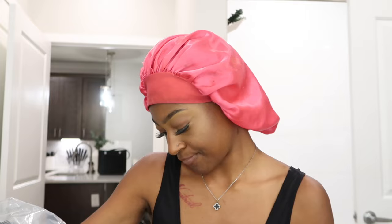Today we got a 7x5 Baba Knot lace wig. I think this is a water wave. HD glueless. Natural. So y'all already know to put y'all makeup on inside of that wig so it can look natural.